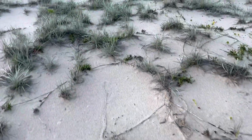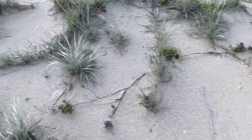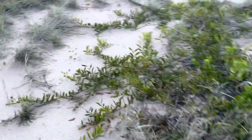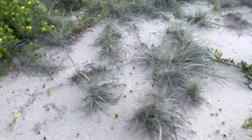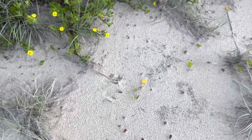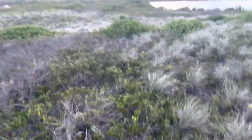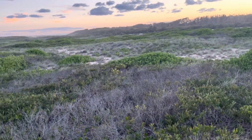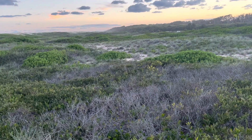I'm not sure if this is a viable assignment. You can see on the sand there's been very heavy rain and there's no bird tracks at all. So birds don't seem to be hanging around out here. I can see what looks like kangaroo tracks, but no birds. No birds. And maybe with all the rain they flew off to Indonesia or Philippines or somewhere.